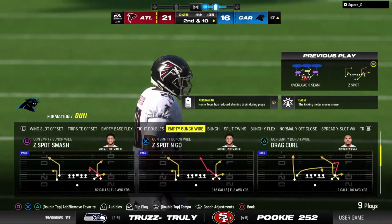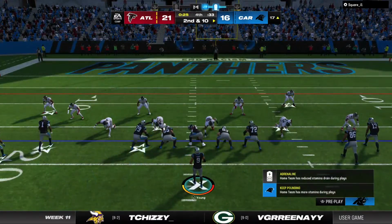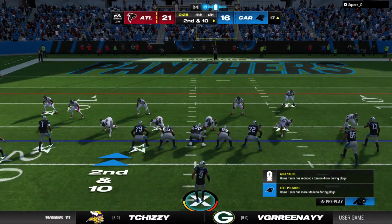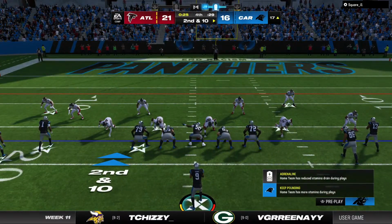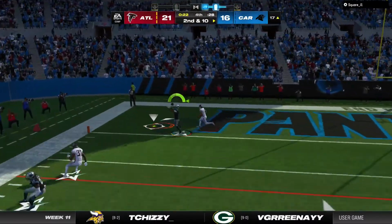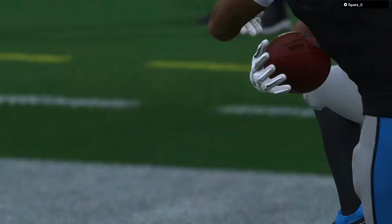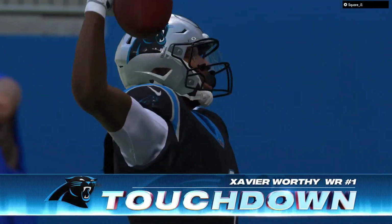And we know that this crowd really wants to explode. What a win this would be. They had a shot at the end zone right there, and it fell incomplete. From the 17, they work on 2nd and 10. Young. And this is caught. Touchdown. And they've taken the lead here in the final minute.